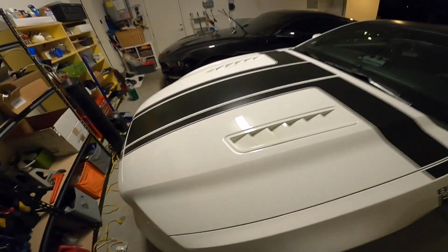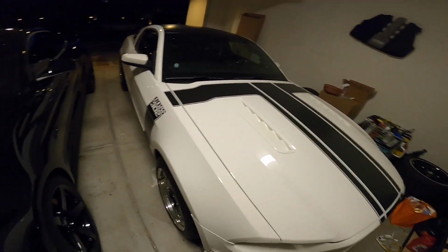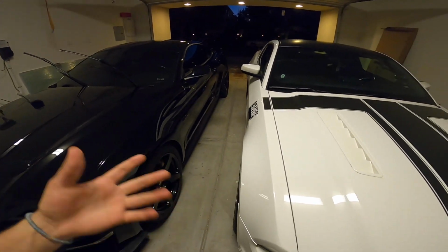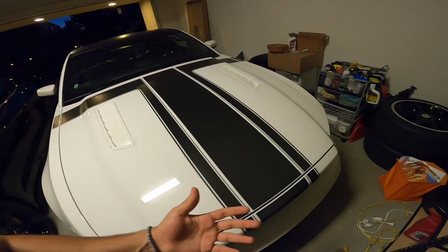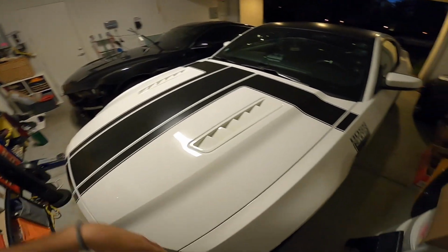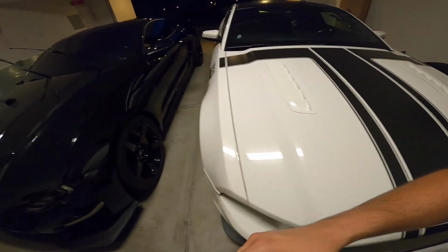So the idea is I get rid of the Boss 302 and end up getting a Trackhawk, a black Trackhawk with yellow brakes to match the Whipple Mustang. And I think that would be a very fun combination. It'll keep everybody happy, the Mopar fans, because it has a Hellcat motor in it, and the Ford fans, we have the Whipple Mustang, so we'll be building both of them and having fun with it. And yeah, that's something I'm entertaining. It's an idea that I'm thinking I'm gonna do.